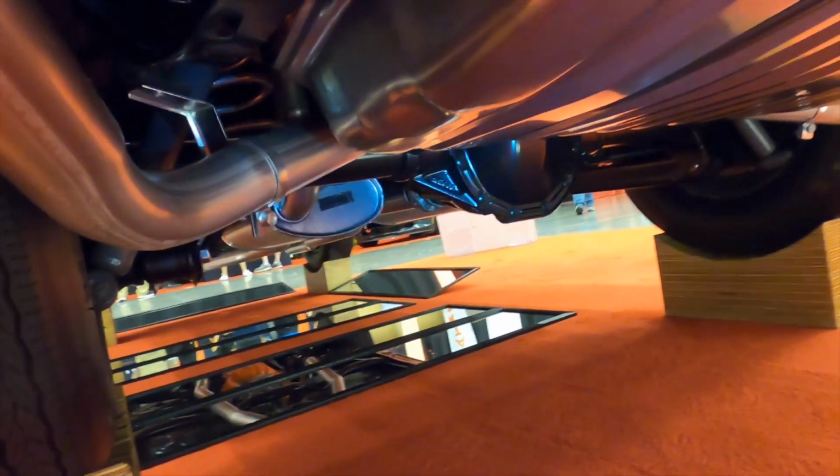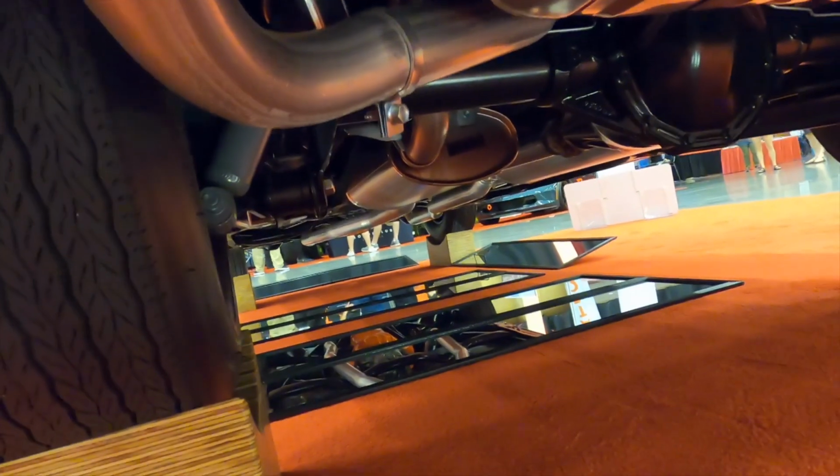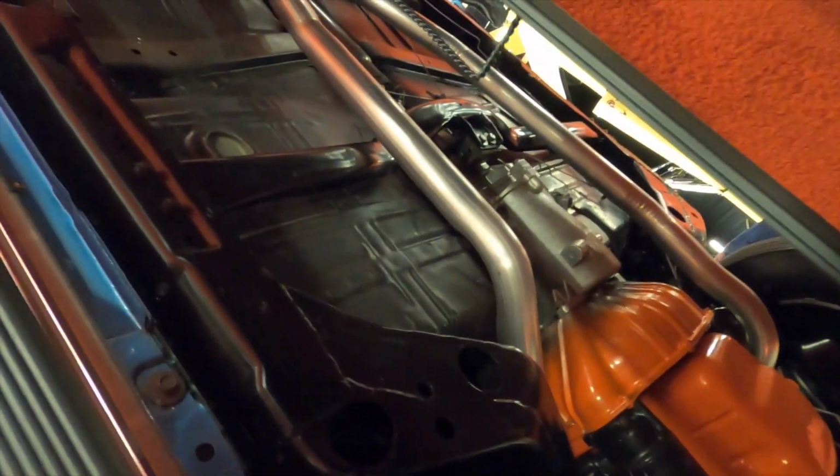Here, the detail. They have stickers on the mufflers. Yeah. You would have seen it. Wow, beautiful. Yeah, you can see the original paint on the floor pan.